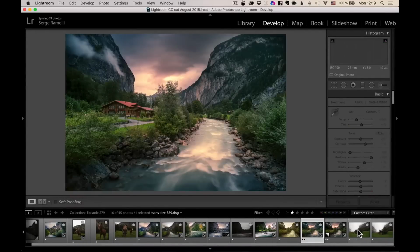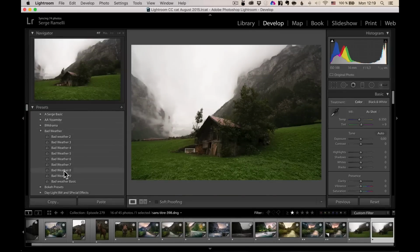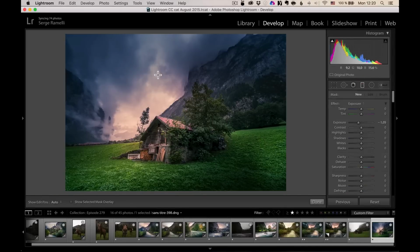So, oh yeah, let's do this one because this one's my favorite too. I think I'm going to take this one because this one's got more of the bad stuff. So let's see here. Bad weather 8. What is it going to give me? Sometimes it's lagging. You see, oh, bad weather 8 is right on. I like that. So now, of course, you've got to adjust everything.